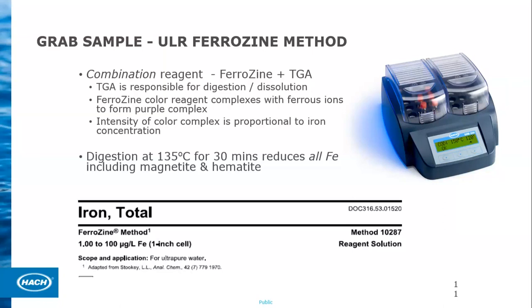And in order to do this, you require a digestion. The figures I'm giving here are based on in-house work that we did to determine the minimum temperature and the least amount of time taken to get a 99% plus reduction. And so you see at 135 degrees C for 30 minutes reduces all of the iron present, gets it all in solution so that we can make this measurement. What you see there in the picture is just one example of a digester, but anything that is going to be able to heat your sample up for that period of time and that temperature.